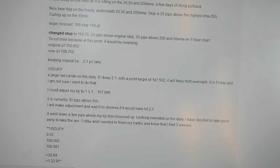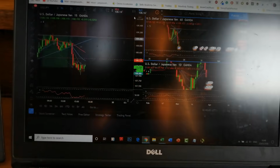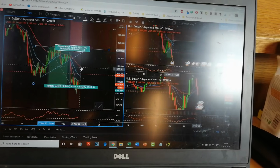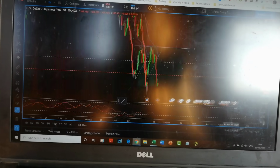I also shorted the US dollar to the Japanese yen, and that one's only just finished because I was mainly using the hourly chart for this one. I'll show that to you now. So this is the 15-minute chart here on the left, and just here I'll make this one bigger. This is the hourly chart. So let's see here.